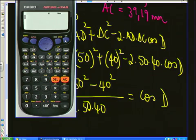Okay, let's start again. So we've got that 39.19, which we're squaring. We're then subtracting 50 squared, and we're subtracting 40 squared, and we get that. And then we're going to divide it by negative 100 times 40, which is negative 4,000. So we're dividing by negative 4,000. Let's see what we get.